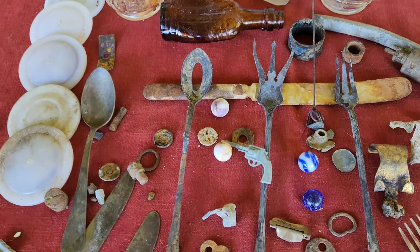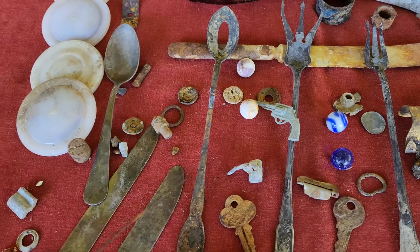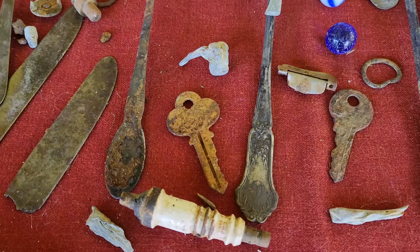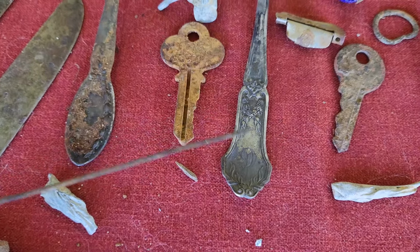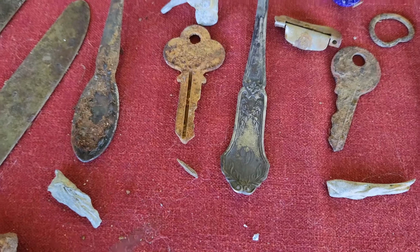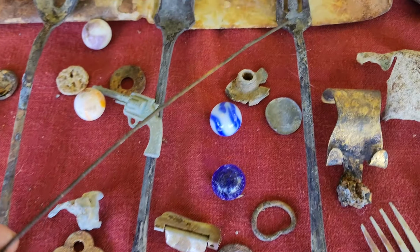I'm not even sure what they are, to be honest with you. Let me get a little pointer. These are some type of serving utensils, and I think they're actually silver. If we take a close-up, clean it up a little bit, it's black, but I think these are all silver. That's got a G on it. That's someone's last name probably. Don't know what this is for.